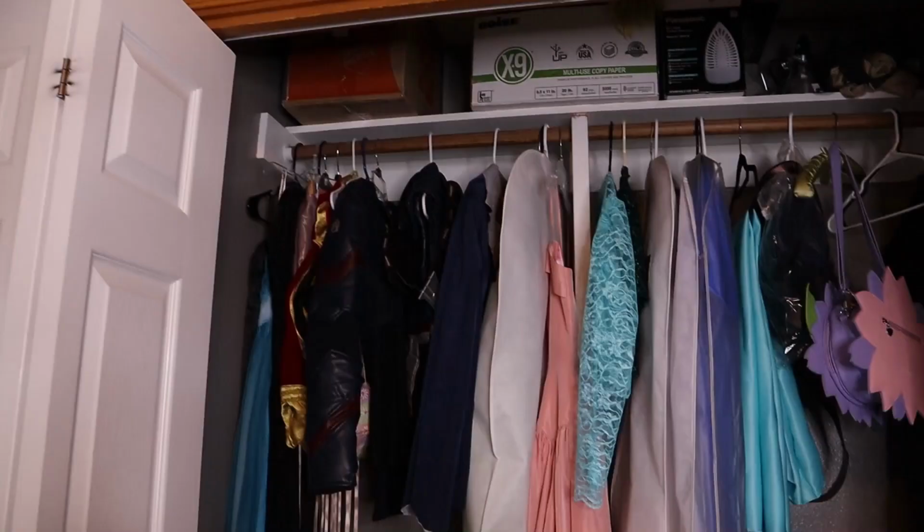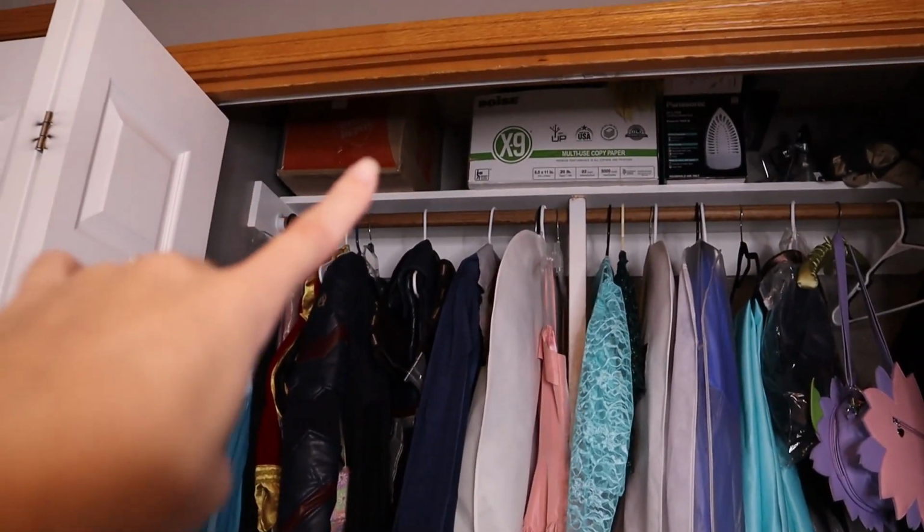And I can just grab that one garment bag and go. I can say a lot of good things about the system, but also it really eats up your closet space, hence the 2 cosplay closets. So let me give you a closer look of the inside of this closet so you can kind of see how I store things.